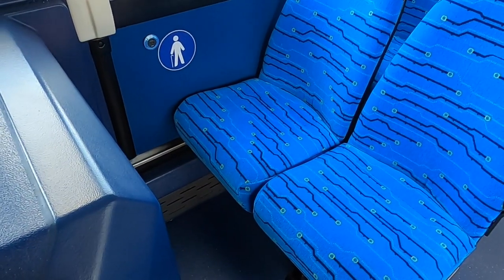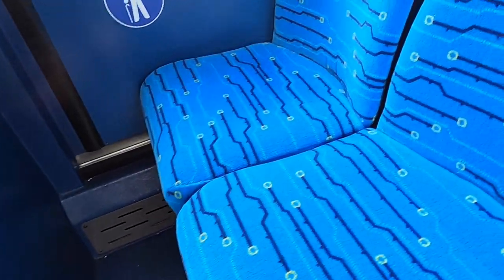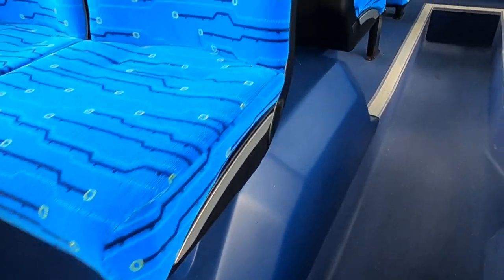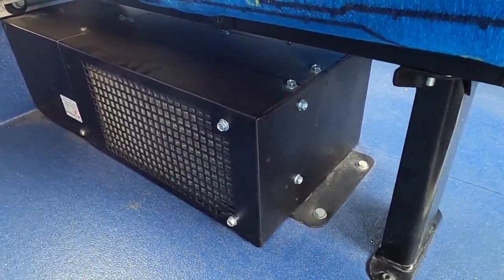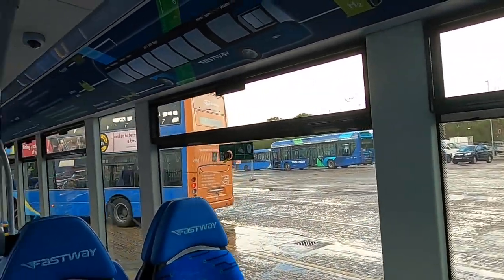In terms of heating on this vehicle, there is ducting on the offside. They also have a Grayson heater box on the offside rear. We do have large opening windows throughout this vehicle.